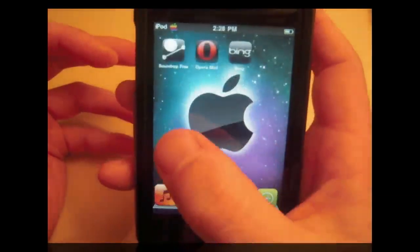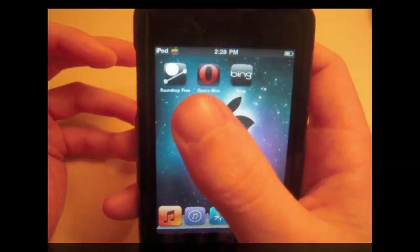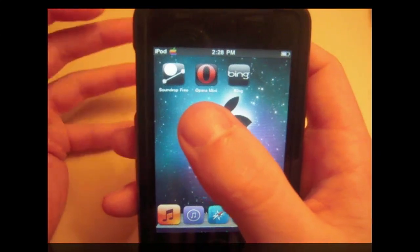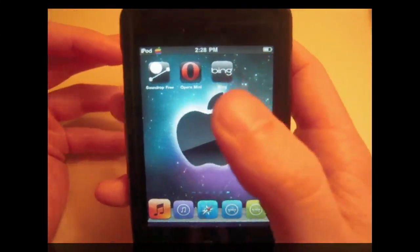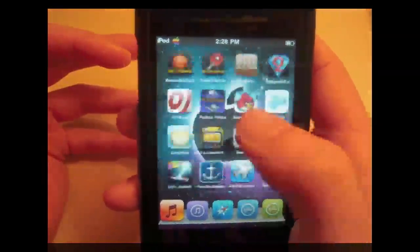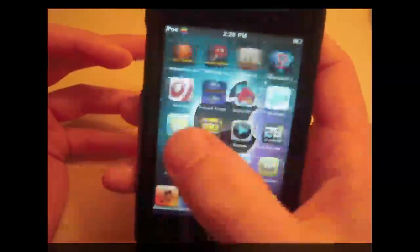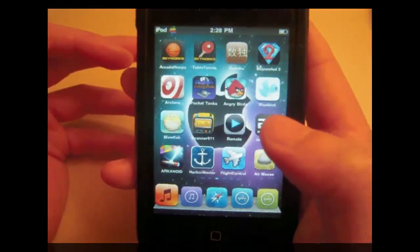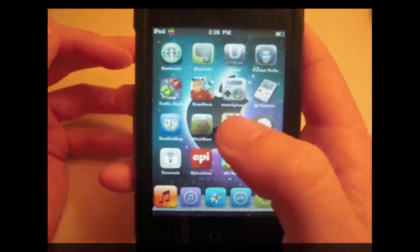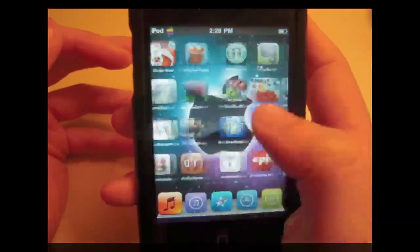So I just wanted to go through this here and show you guys. And then we got Sound Drop and Opera Mini. Did a video on those already too, so you can check that out. And then the Bing search. So I just wanted to give you guys an overview of some apps that I recommend getting. I know I kind of went through a lot here on my iPod, but you can check them out for yourself on the App Store and see if you like any of them.